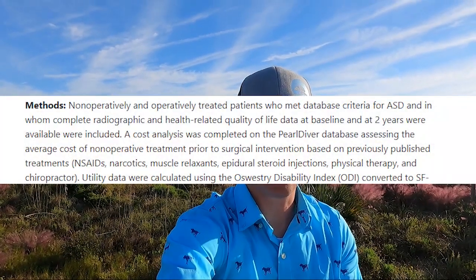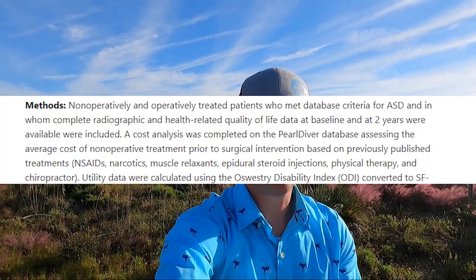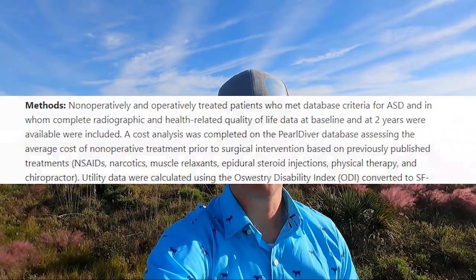One thing that's crucial to know in this is what non-operative treatment includes. That includes NSAIDs, so ibuprofen and other anti-inflammatories that aren't steroids, narcotics, muscle relaxants, epidural steroid injections, physical therapy, and chiropractor. It didn't really specifically look at the Schroth method or any specific method for scoliosis treatment. It looked at just generally non-operative treatments.